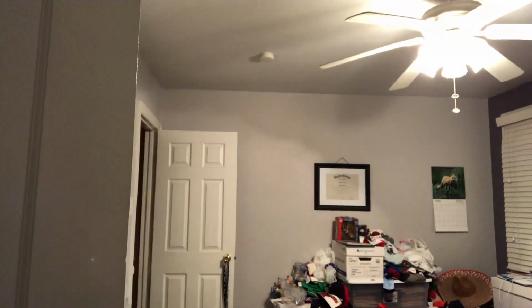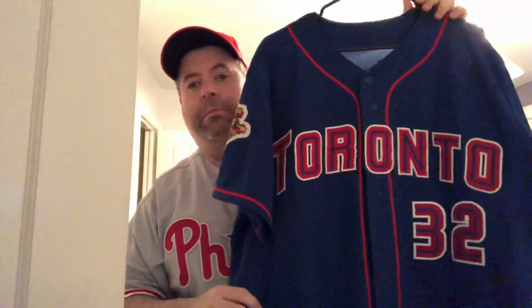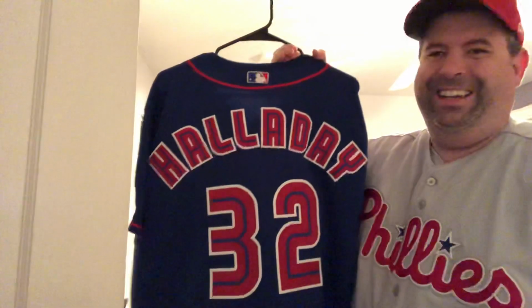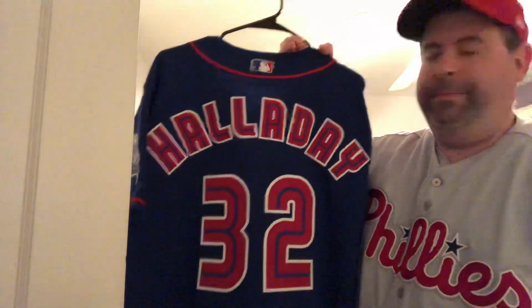And I know if Hometown Fitted sees this, these next two he's going to really like too. It's his boy. Guy who pitched pretty good here too, Roy Halladay. Rest in peace. It's his Blue Jays jersey from the 2001 season. So the American League were celebrating an anniversary there, and the Blue Jays were celebrating their 25th anniversary. So this is duly patched. Halladay 32.